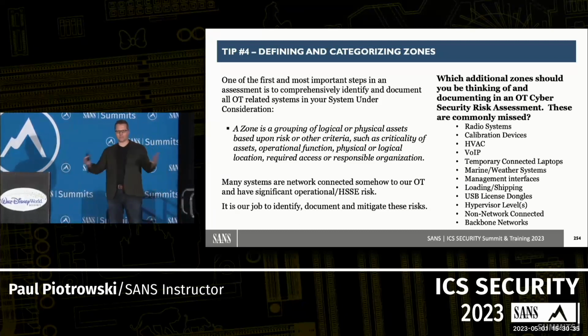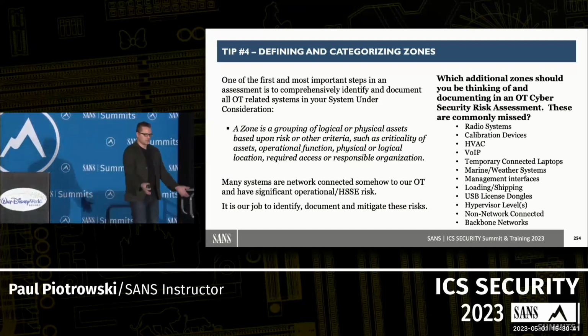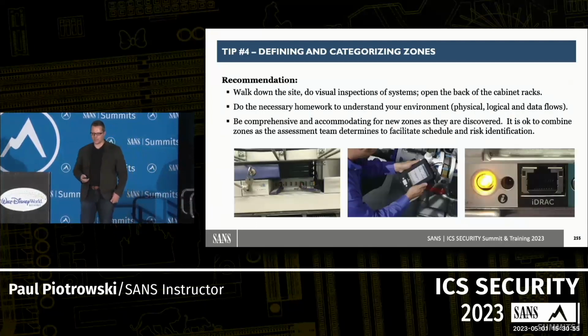So a very interesting situation where it came up from the bottom, right? It wasn't listed on any network diagram. It wasn't identified anywhere. We were talking to the instrumentation guys, talking to the operations guys. What else are you worried about? And the calibration devices came up. I've got a picture on the next slide coming up. So many things, right, that you should be looking at.